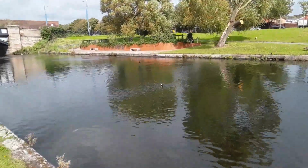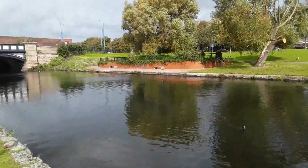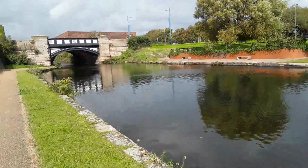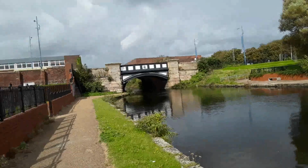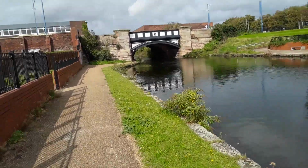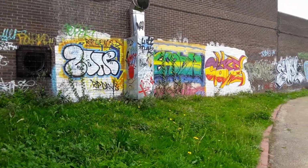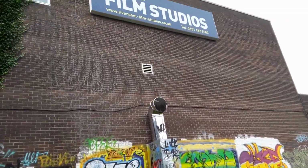And we're coming up to, there's some nice benches there again. Same style as the other solitary one. You see them. And we get towards another fine bridge. And I think that's got an earlier date than 1861. And again, that's got the liver bird on it. You see that? Another lot of graffiti. Wow. Liverpool Film Studios. That must be a famous landmark.